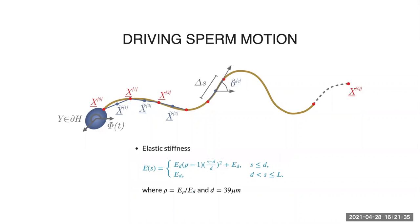We said that the elastic stiffness is going to vary along the flagellum, and as we saw at the start, essentially we have these thinning accessory structures over the first section of the tail, and then when these accessory structures go, we've just got a constant 9+2 axoneme, so we go to a constant stiffness after some distance d. So this parameter d is essentially the length over which the elastic stiffness varies.